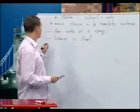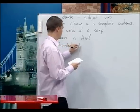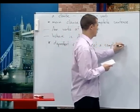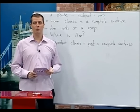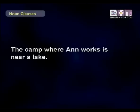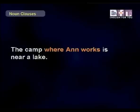Now, a dependent clause is not a complete sentence. Dependent clause. And this is not a complete sentence. Okay? It must be connected to a main clause. It cannot exist only on its own. So it must be connected to a main clause. It usually begins with a question word, but it isn't necessarily a question. Let's look at one example here. The camp where Anne works is near a lake. Okay, the camp where Anne works is near a lake. Now, where Anne works, this is the dependent clause.